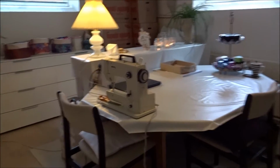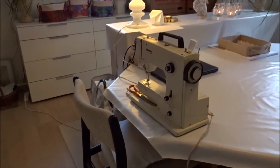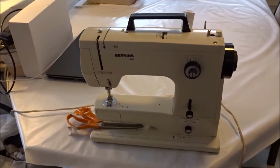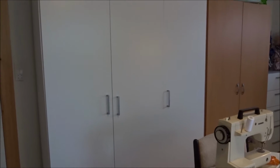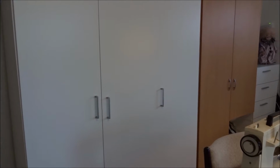So this little corner that you see right here is my sewing station, so to say. I have this old Banana sewing machine. It's not very good, but it sews, so I guess that's okay. This room is also my dressing room, so I have clothes in this closet here.